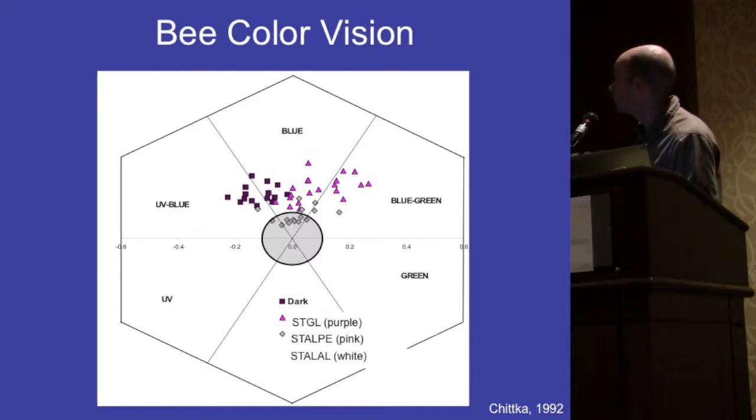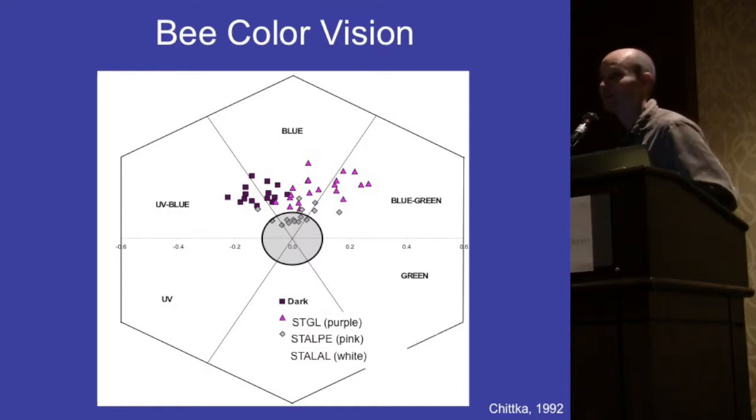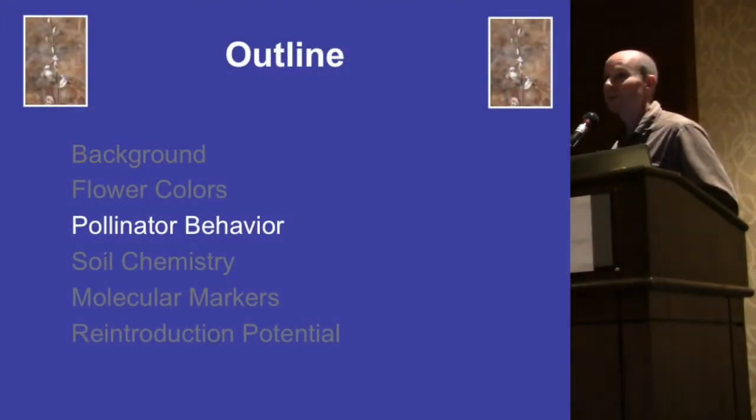And as you get closer and closer to the center here, the flower color becomes indistinguishable from the background, assuming the background is green, which works for honeybees, maybe in your garden. Hopefully your garden is green, but not in most cases of the jewelflower. By the time it's flowering, these serpentine grasslands, the background is anything but green. So let's ask the pollinators if they care.